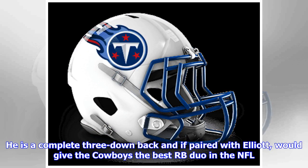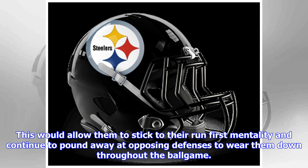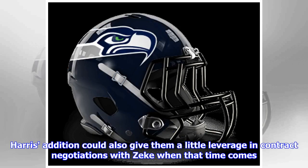He's a complete three-down back, and if paired with Elliott, would give the Cowboys the best RB duo in the NFL. This would allow them to stick to their run-first mentality and continue to pound away at opposing defenses to wear them down throughout the ballgame. Harris's addition could also give them a little leverage in contract negotiations with Zeke when that time comes.